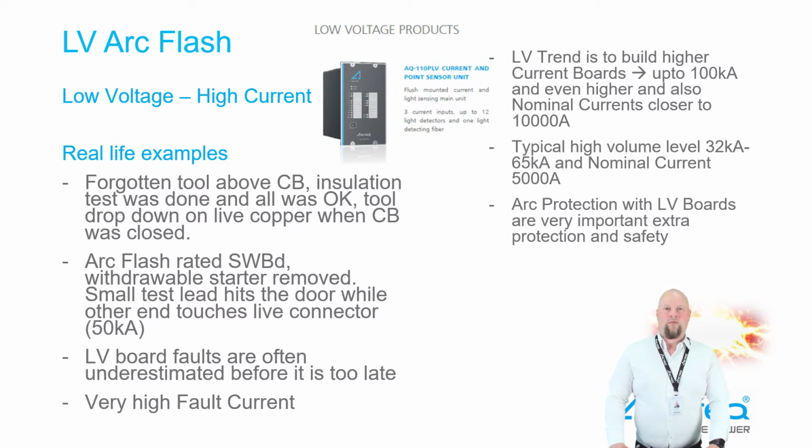Another example is from maybe a couple of years back, with a very heavy rated arc flash rated switchboard equipped with withdrawable starters. The starter was withdrawn, and the test engineer went to do some testing. He accidentally touched the live connector with a thin wire, and the other end of the wire hit the door. That case was more dramatic because the transformer was very close, about half a meter away, and the backup protection was 450 milliseconds. So there was no fast enough protection. But it was with arc flash protection, and that was also a very good result.